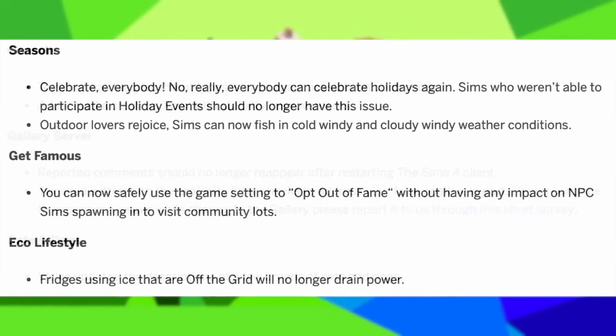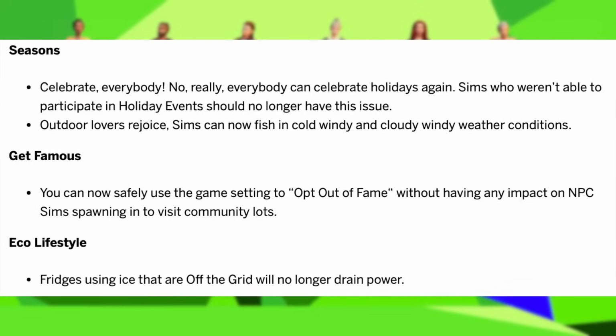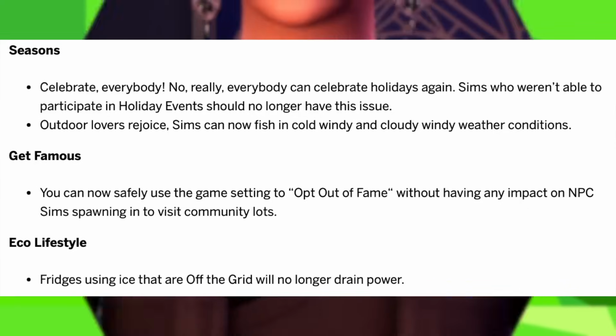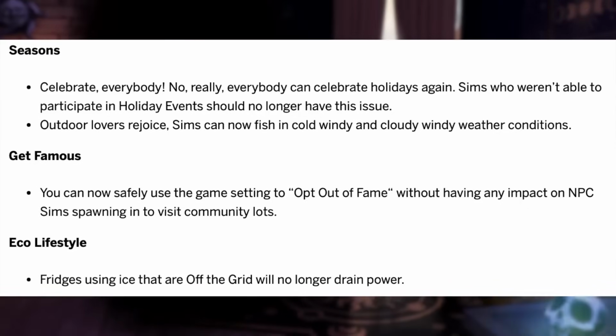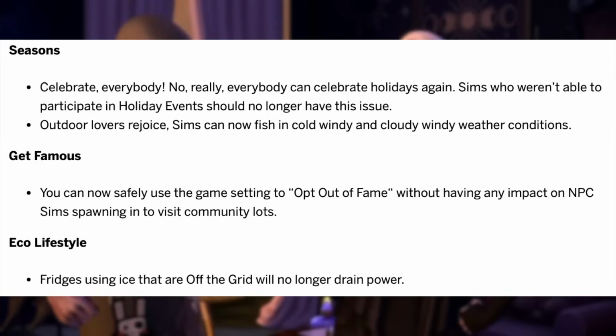With seasons, they fixed a couple of major issues, like how some Sims were being completely locked out of holiday traditions when a holiday would roll around, and Sims can now fish in cold, windy, and cloudy, windy weather conditions again.